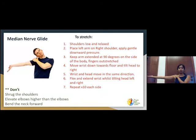This is neutral. We're now going to be flexing the wrist downwards. So coming down, tilt the head down as well. 1, and coming up. And down, 2, and up. When you're doing this, you should feel the stretch come all the way down into your fingers. 3, and up. 4, and up, all the way up. 5, keep your fingers straight for this one. Make sure you're not curling the fingers. Up.